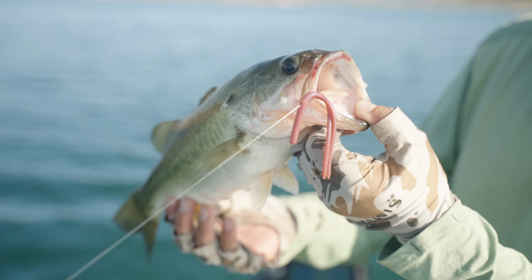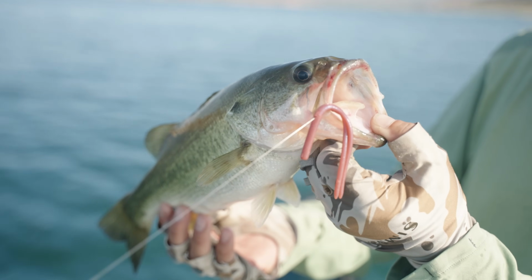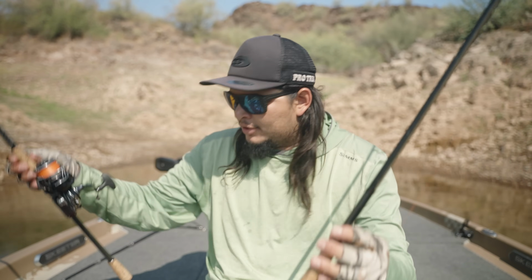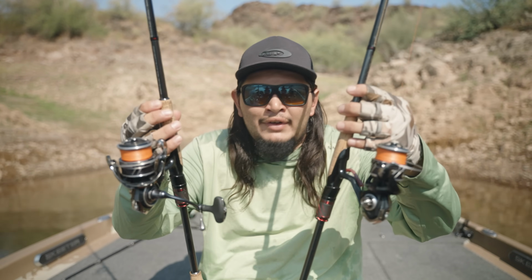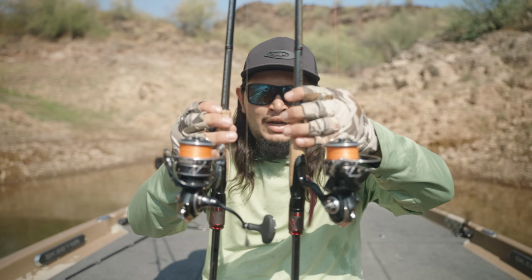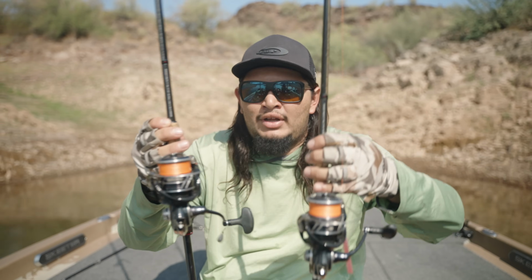As far as equipment, you don't need anything too special. Your drop shot rods are gonna work fine. A medium light, maybe even a medium. Today I just brought up my favorite finesse rod, that's the Finesse Game Special Daiwa Steez, and I did that on both my setups.